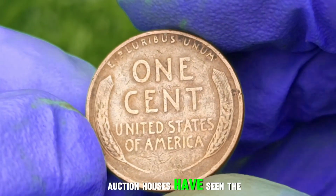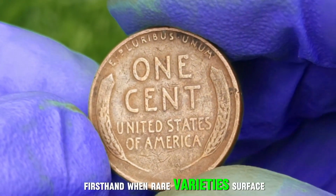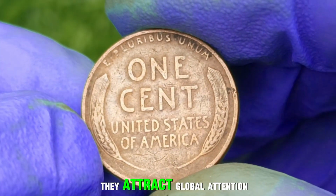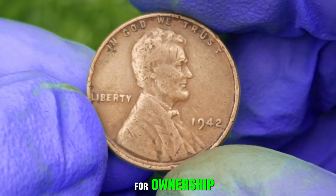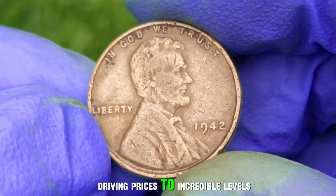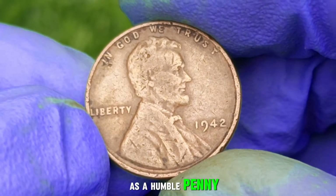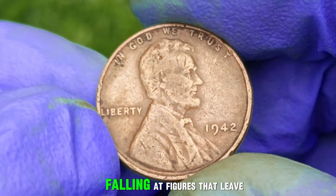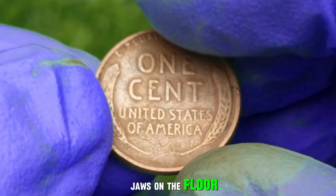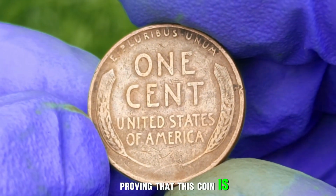Auction houses have seen the power of the 1942 penny firsthand. When rare varieties surface, they attract global attention. Collectors, investors, and historians all compete for ownership, driving prices to incredible levels. The energy in the room is electric as a humble penny becomes the centerpiece of a high-stakes battle, the final hammer falling at figures that leave jaws on the floor. Every such sale adds a mystique, proving that this coin is more than money.